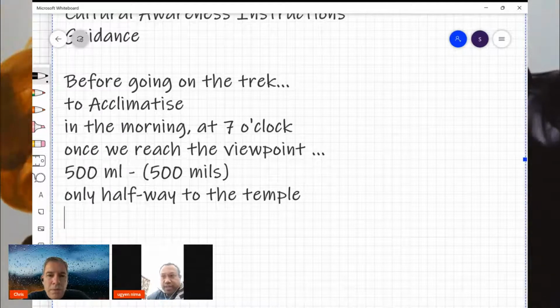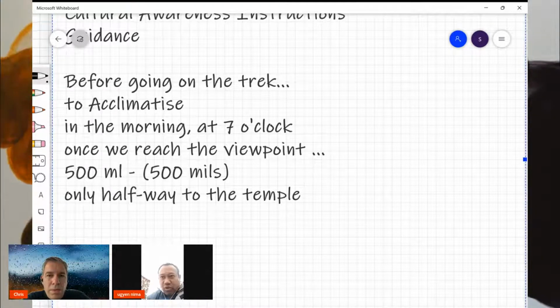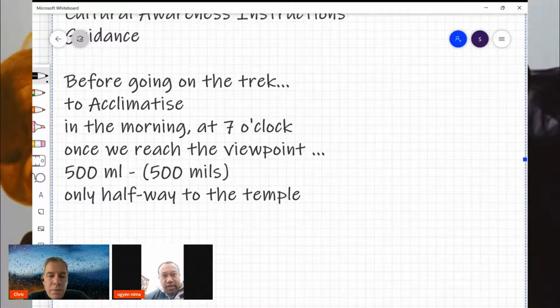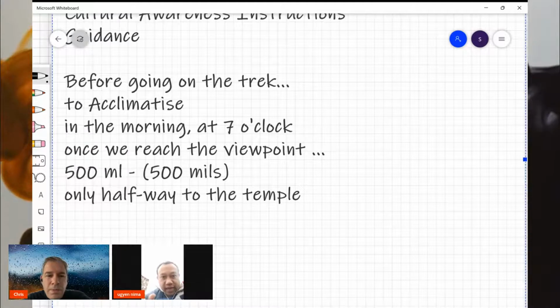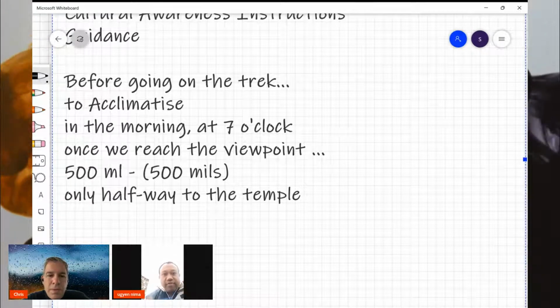So after 10 to 15 minutes, we have to cross a small stream, the water which goes into a small stream. And then after crossing that, we have to climb up for, let's say, 10 minutes. And once we reach the point, there will be some policemen and security over there.